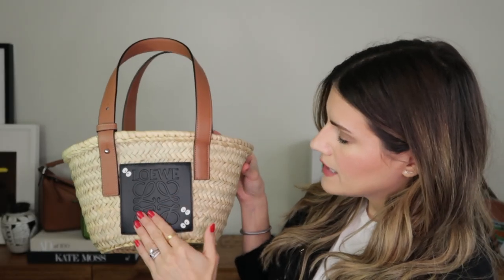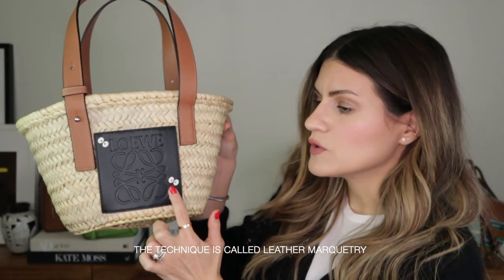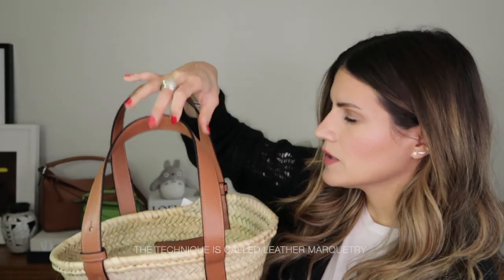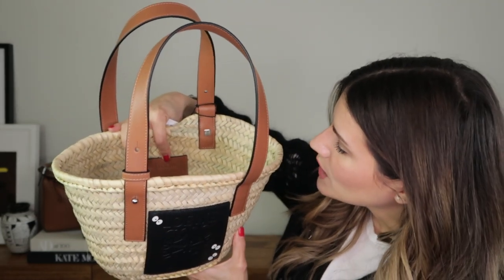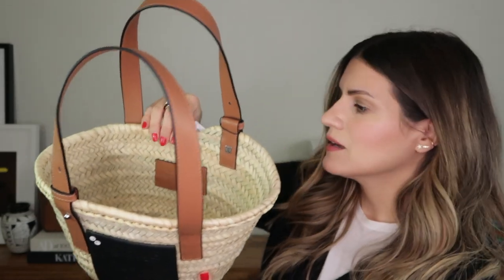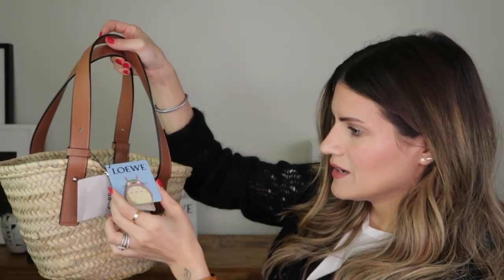The front has the black LOEWE logo and patch in the leather. It has little dust bunnies with the eyes. This is leather and they fuse it together in a certain way. The handles are the classic tan LOEWE color. On the inside, we have the Studio Ghibli Totoro logo, and it says made in Spain, and I just think it's the cutest thing in the world. And then there's the tag, which has Totoro. But yeah, that's the Dust Bunny basket bag.